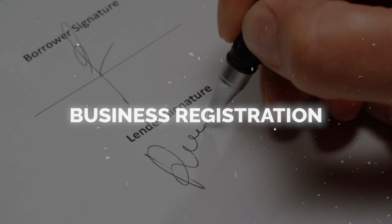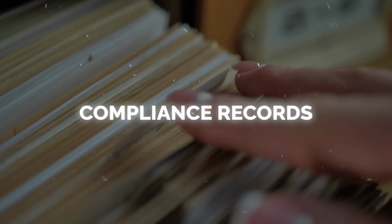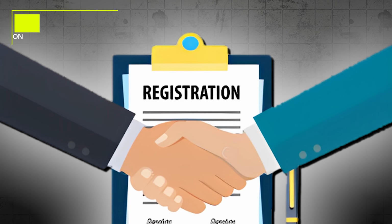Now, like I mentioned in step 1 earlier, you are going to need to gather information on your business's registration, financial data, management details, operational information, and compliance records as well. So let's go over each of these individually so you know exactly what you need for each one. Starting with the business registration.